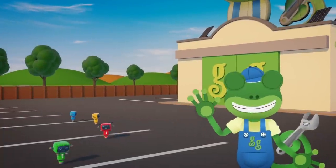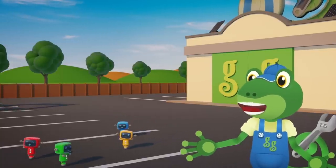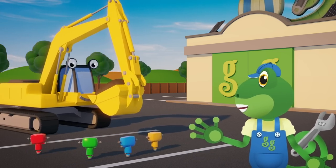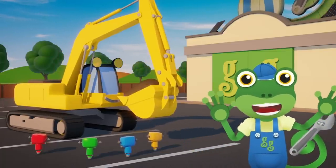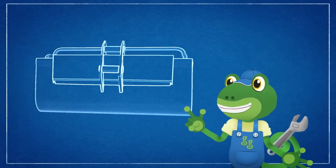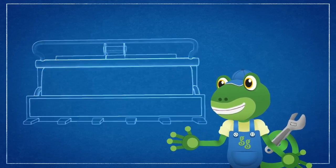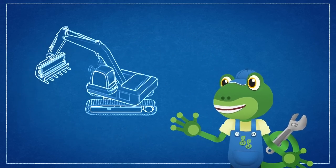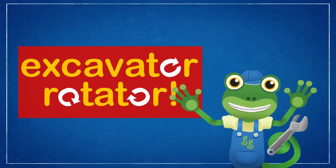Hello everyone! Gecko here! The mechanicals are a bit bored today, and they want to play with something. I've got a special surprise idea for them, and Eric the Excavator's going to help! We're going to turn Eric into a theme park ride. I've designed a new attachment for Eric's boom. It's a big bucket with enough seats for all of the mechanicals. Eric will be able to pick up the bucket and spin it around and around really, really fast. I call it the Excavator Rotator.